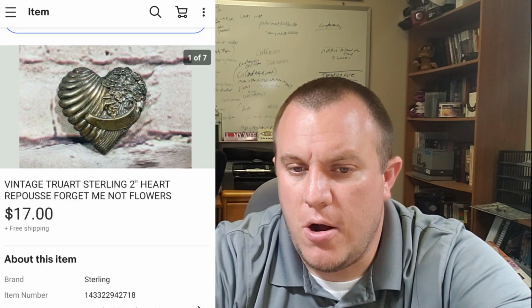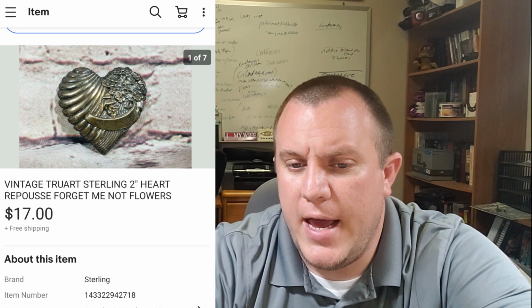Here's a little like sterling heart here. This one sold for 17 shipped on a best offer. It's pretty small, but I got a bunch of jewelry one time. I don't know a lot about jewelry. It's definitely far from my specialty, but that one sold for 17 on the best offer.